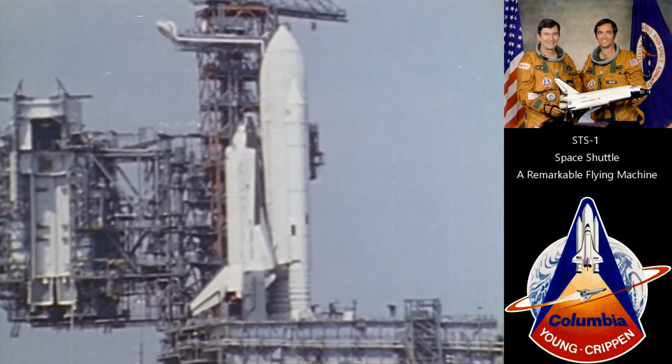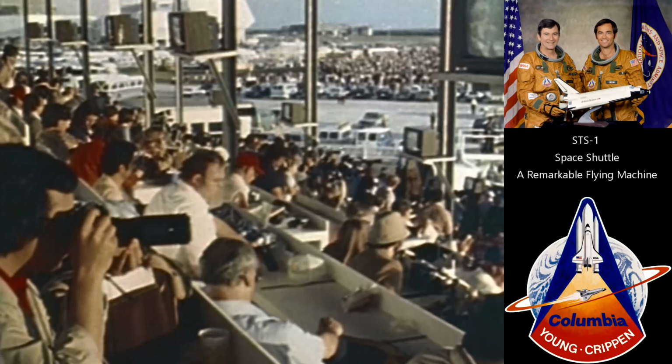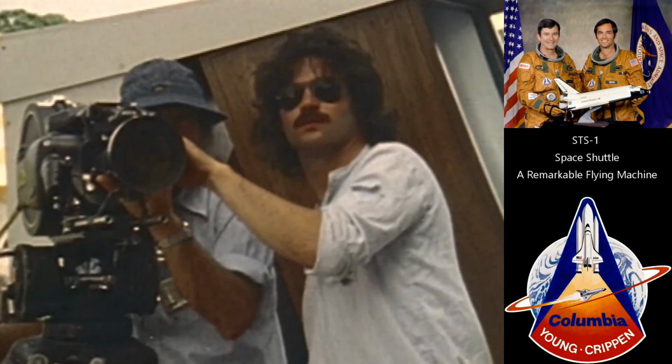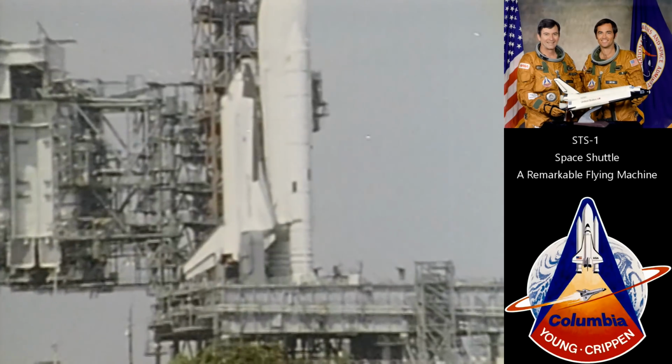awaits. 14, 13, T-minus 10, 9, 8, 7, 6, 5, 4. We've gone for main engine start.